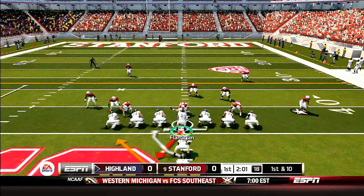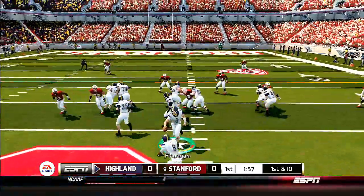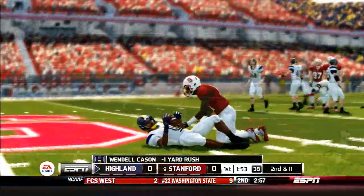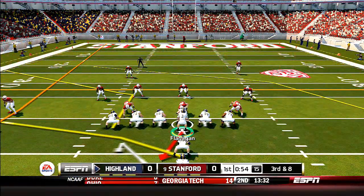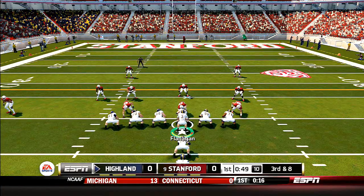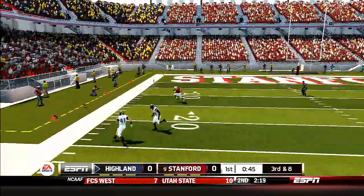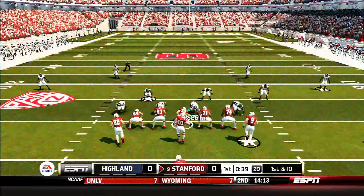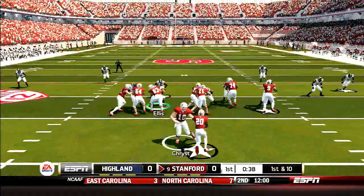So now 1st and 10 for the Scotties, as we'll see now a handoff to Kason. And Kason will get the nice run there, but unfortunately gets stopped behind the line, as he will get a 1-yard loss. 3rd and 8 now for the Scotties, as we'll see here possibly a running play. No, it's going to be play action. Flanagan drops back, and he will overthrow Cannon once again on that play action, and they'll be forced to punt the ball. So no score yet here, still in the 1st quarter, and we're under a minute now.